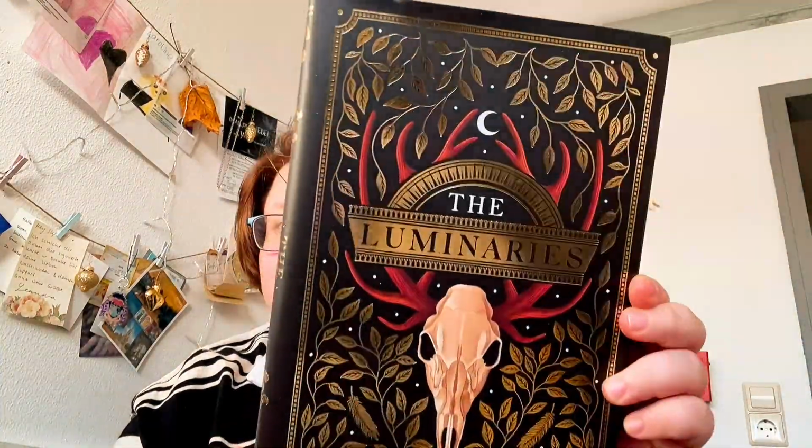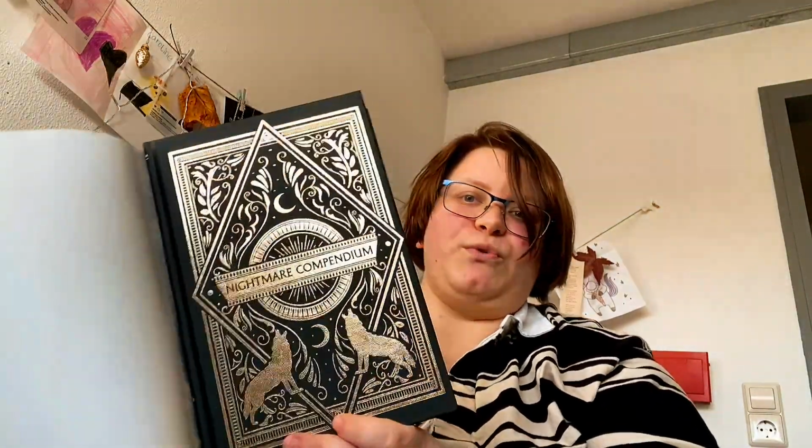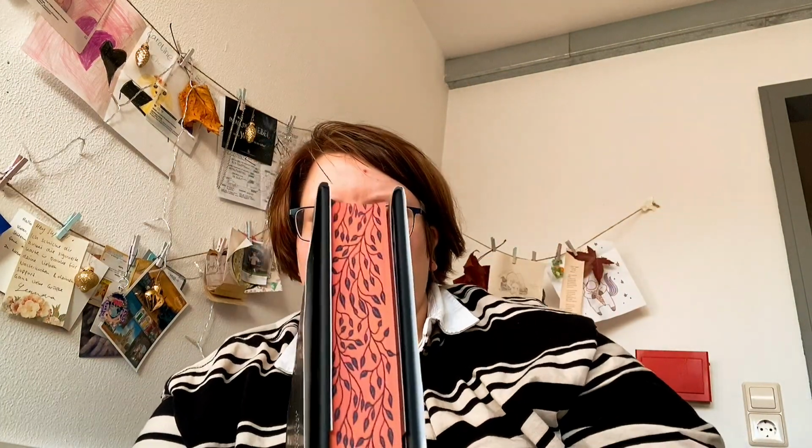But yeah, I think I'm going to keep it for a little bit longer and maybe I'll give it a go. Last but not least is the book from, I think that was November, of Illumicrate, and that is The Luminaries, and it is super shiny because there's so much gold foiling and I really love that. There's also more gold foiling underneath the dust jacket, and I love the sprayed edges so much. I love plant based things, also vines and branches and flowers. Oh god, give me those edges. I love them.